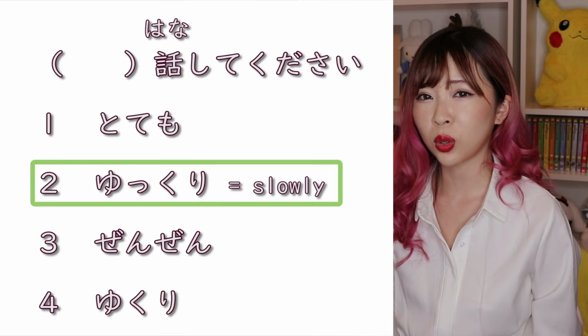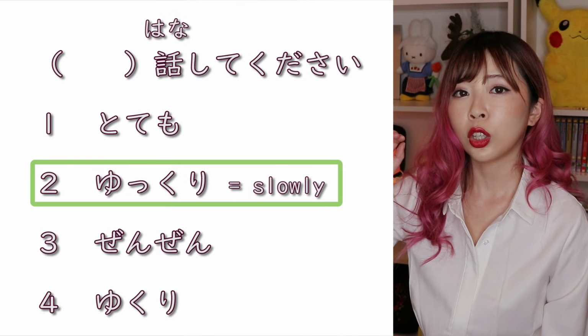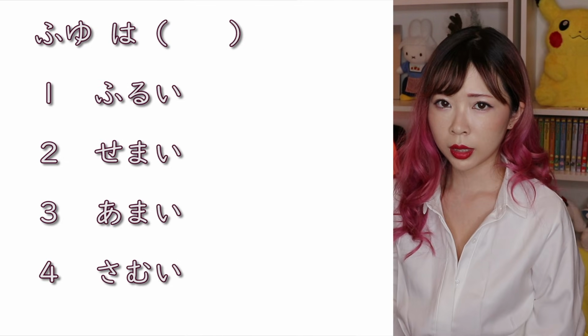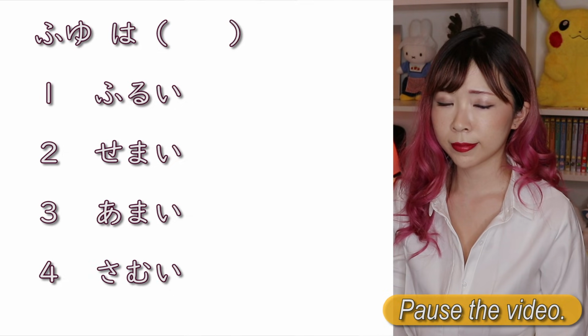4. ゆっくり. This is just wrong. Can you hear the difference? Correct one, ゆっくり, without the small tsu. 次. Choose the best adjective.